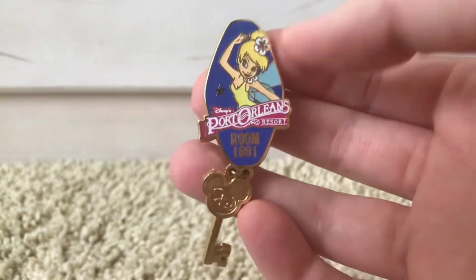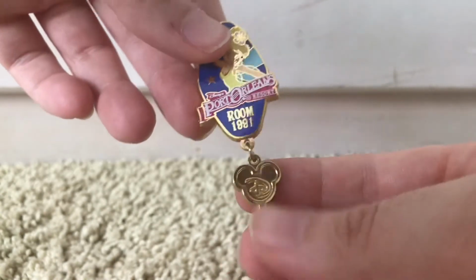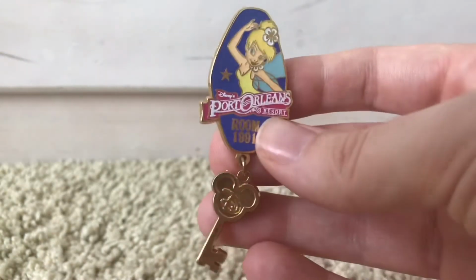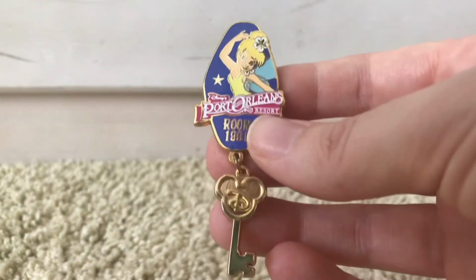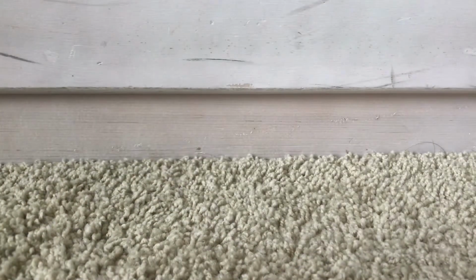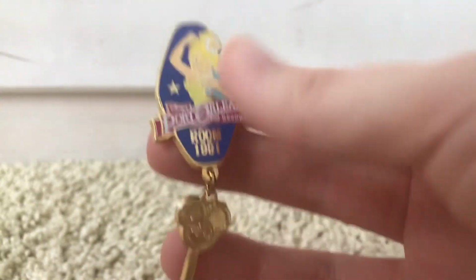Tinkerbell. Tinkerbell with a Port Orleans Riverside key. Room 1991, because that's when it opened. Port Orleans Resort. I wanted one that was specifically Riverside, but I couldn't find that, so I just got the general Port Orleans pin. This one is from, sorry, I'm really bad at this, 2009. So it's an older pin, but not super old.